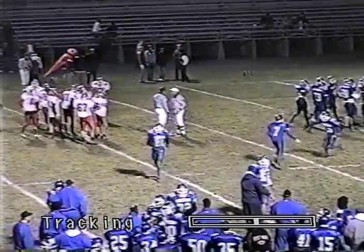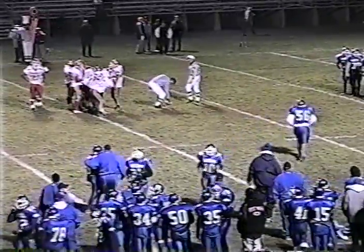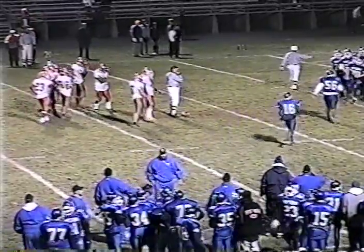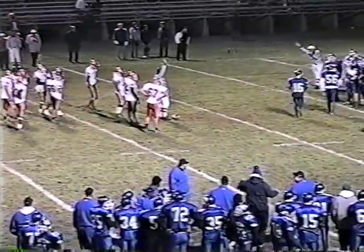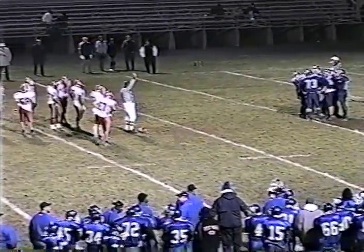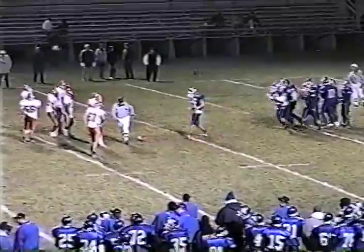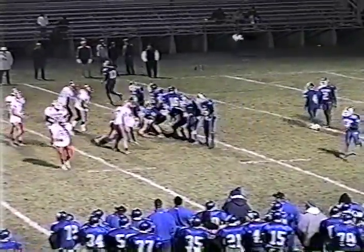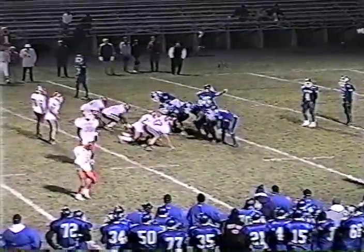Big defensive play by the Eagles. Eagles take over. All right, let's see if Norristown can reverse the momentum. It was all Norristown in the first half. It's been all Plymouth-Whitemarsh in the second.